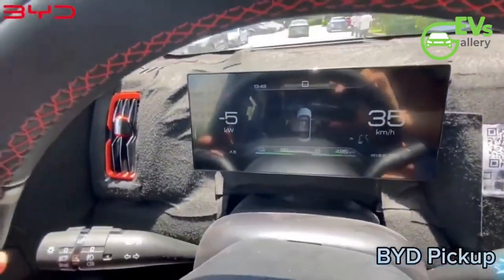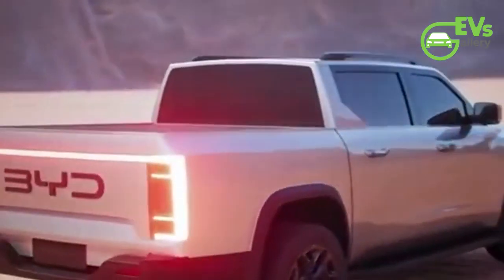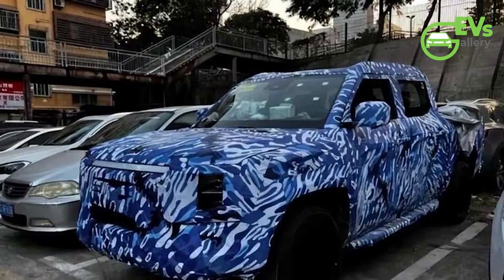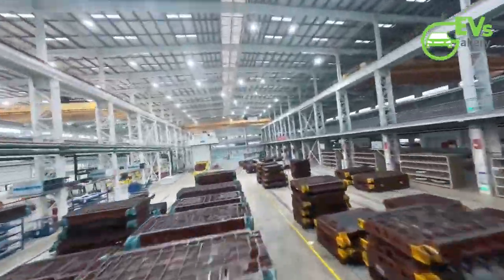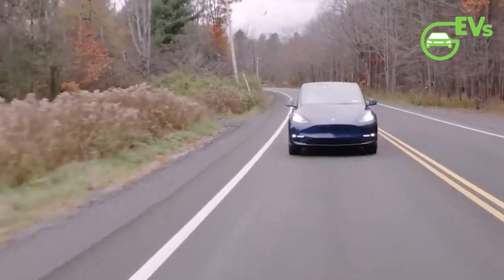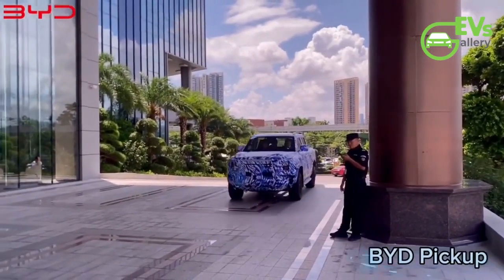Beyond the design and interior features, the BYD pickup truck is set to make a significant impact with its powertrain options. The company plans to offer both plug-in hybrid and all-electric versions, catering to a diverse range of consumers with varying preferences and needs. The decision to embrace electric and hybrid technologies aligns with the industry's broader shift towards sustainability and environmental consciousness. As the automotive landscape continues to evolve, the BYD pickup truck aims to stay ahead of the curve by potentially incorporating cutting-edge features.